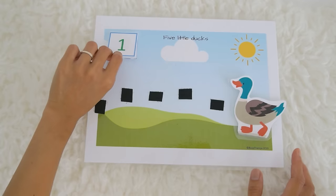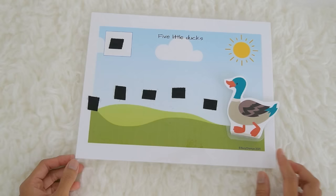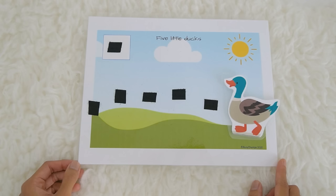Oh no, let's remove this because there's no more duck. Now looks like mother duck is sad because there are no more little ducks here. So can we sing Sad Mother Duck?